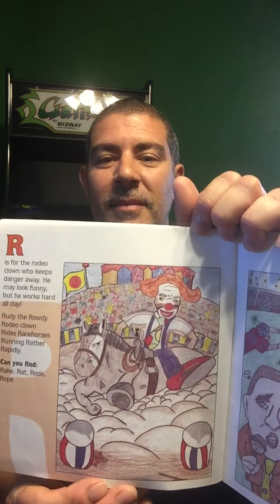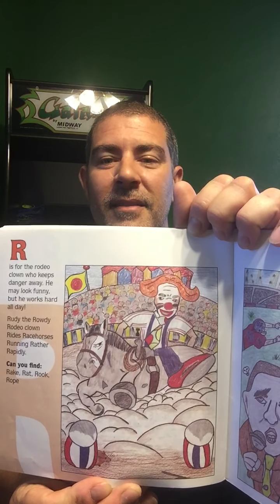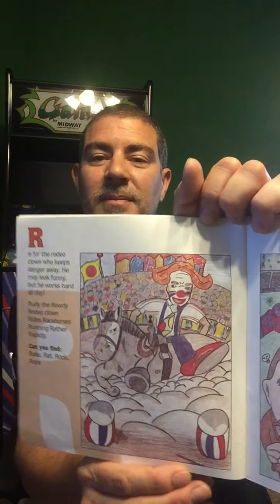R is for the rodeo clown who keeps danger away. He may look funny, but he works hard all day. Rudy the rowdy rodeo clown rides racehorses running rather rapidly. Also be on the lookout for a rake, a rat, a rook, and a rope.